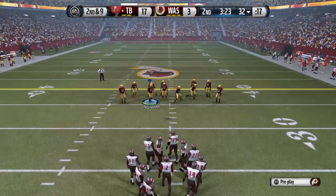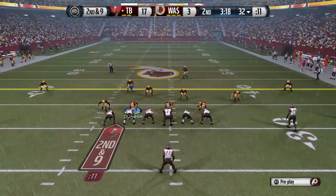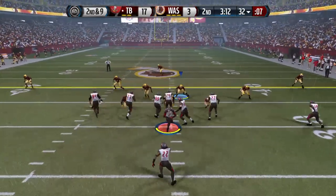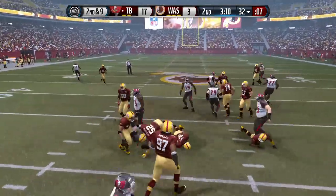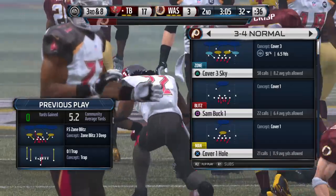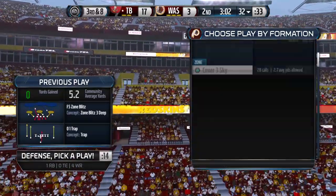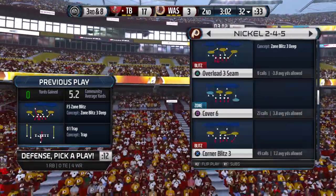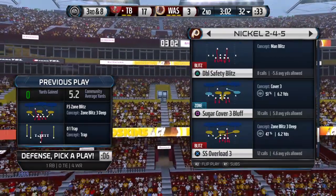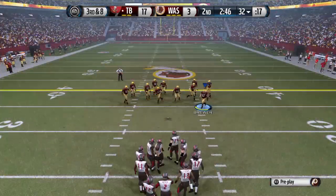That last running play was good for only a yard, so it's second down and 9. Here we go. Let's run. We'll go ground. Middle. Brought down at the 32. It'll be third down.